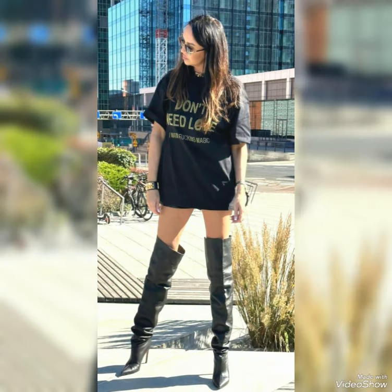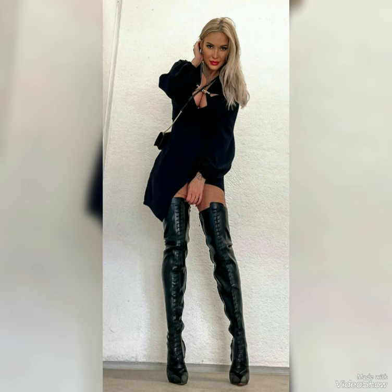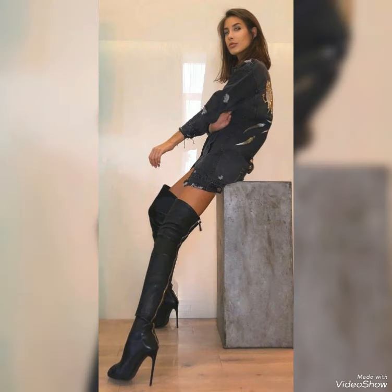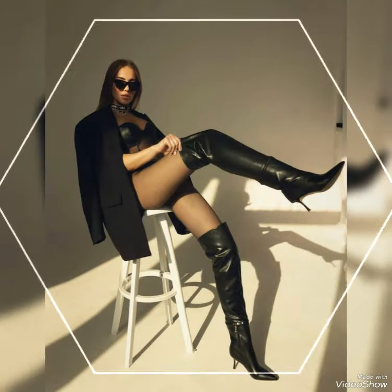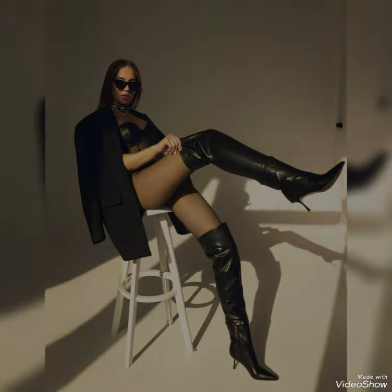Leather long high heel boots add a touch of glam to your look and make your look mesmerizing and beautiful. These boots elongate your legs and make your legs look leaner, and also make you feel more confident and powerful.